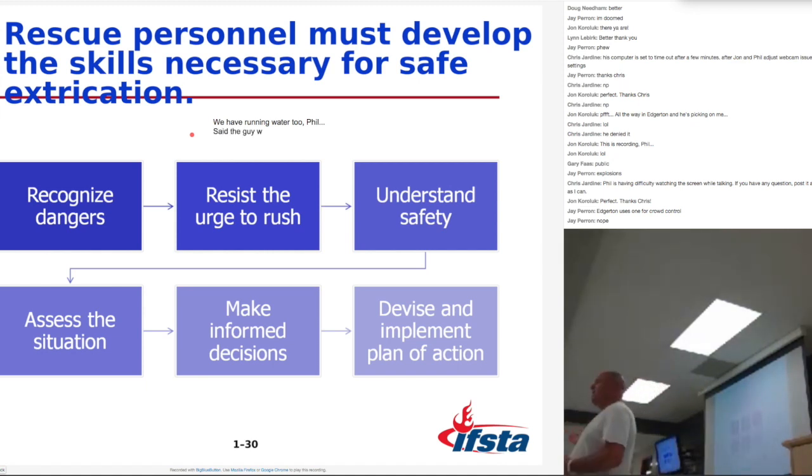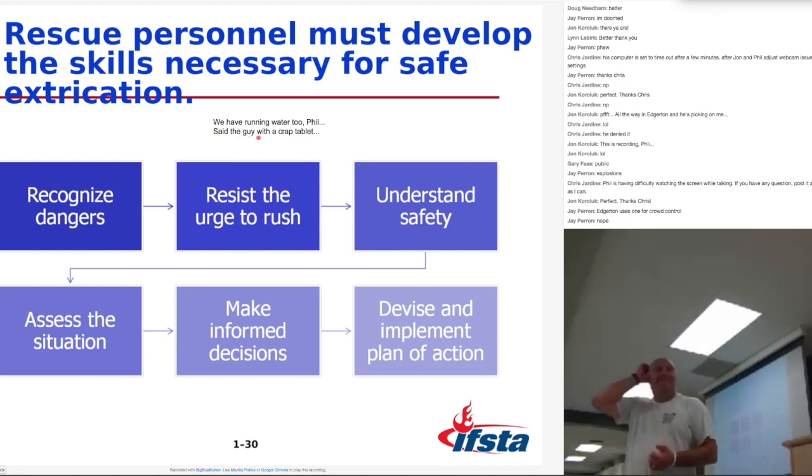So, yeah, anybody that's done a vehicle extrication on 36 and 16, send the guy with a crap tablet.